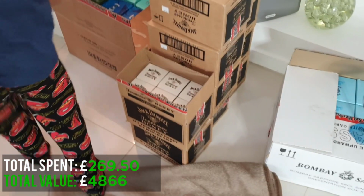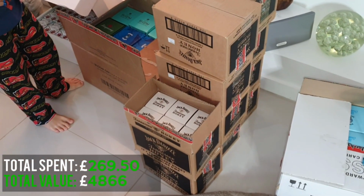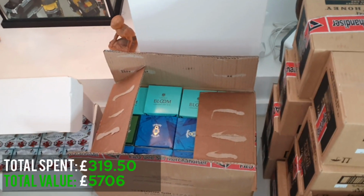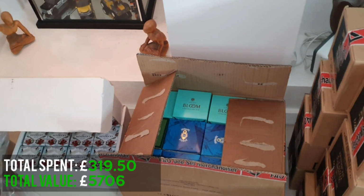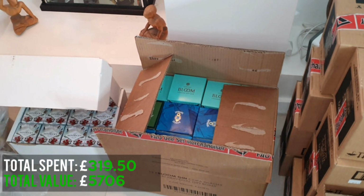We spent £50 on 10 boxes of these Jack Daniel's moulds again. They sell for £7 each. There's 12 in a box. There's 120 there. And then we got a mixed box of Bombay Sapphire and then a full box of Bombay Sapphire, which has already been shipped. They were £10 a box, and I believe each of them is going to be around £12 each.